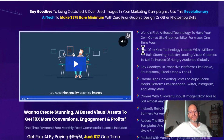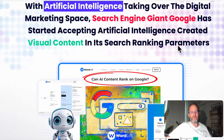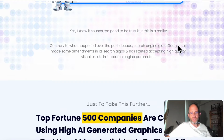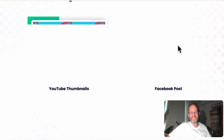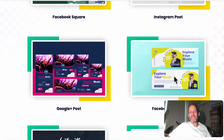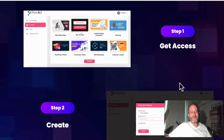So essentially, this is a software that lets you create designs. It has done for you designs built right into it inside of the software. They've got a bunch of bonuses added inside of here. You can use this to rank in Google with, you can rank images, you can use it for your content. If you've been doing AI content, but you need some images to add inside of that, you can use this to create images for that content as well. You can do thumbnails, Facebook posts, Twitter posts, Pinterest pins, Instagram posts, all these different things, ad covers, storybook covers, blog images, etc.